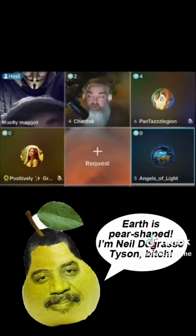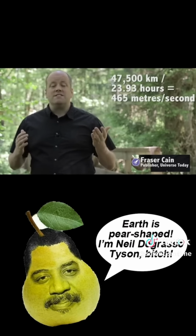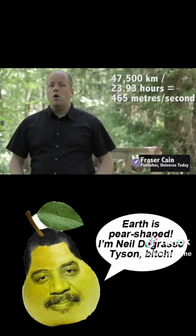We know the circumference of the Earth is 40,075 kilometers. Divide 23.93 hours into the circumference, and you get 1,675 kilometers per hour, or 465 meters per second.